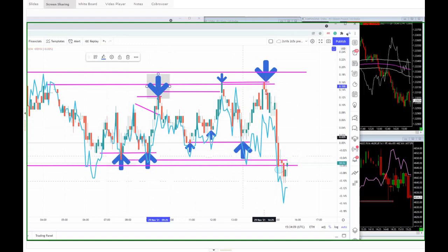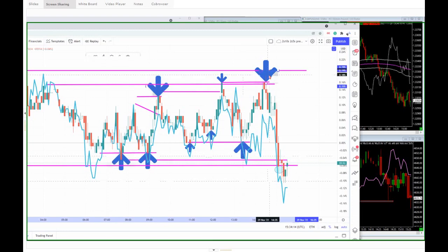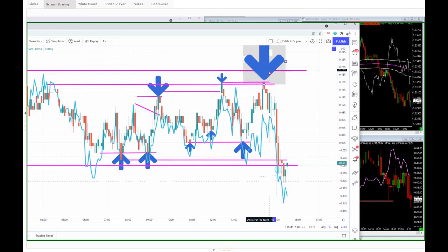And then this one is probably the biggest one of all. The biggest divergence we've had today is this one here. So these are all the divergences we've had against the curve. Great news, I hear you say. Yep, absolutely great news. But what about these three small ones in the middle?